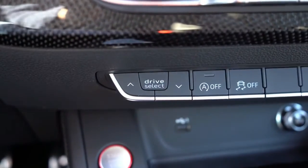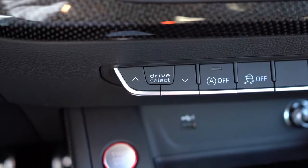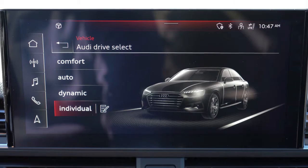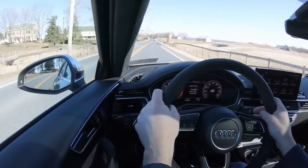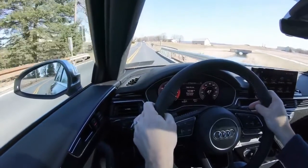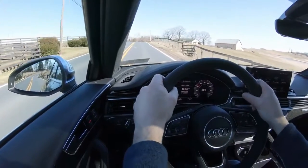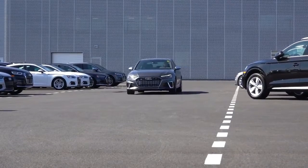Before we do any kind of acceleration or paddle shifter test, I did want to mention there are of course some driving modes, labeled Drive Select, and those buttons are located just underneath the climate control settings. It will give you several different driving modes to choose from, including Comfort, Auto, Dynamic, and Individual. All of those adjust things like the shift points, the throttle response, steering sensitivity, and actually the damper control as well. That is one that is not always adjusted on other vehicles, but not every vehicle has an adaptive suspension, so we'll of course get more into that later.